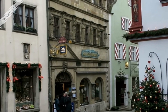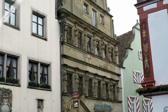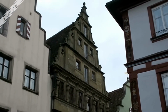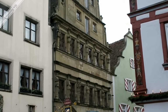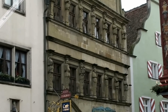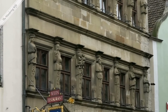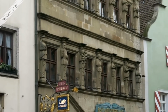So as you can see on the front of this brown ornate building, this is the Baumeister house. The Baumeister was the man who built Town Hall. It stands for Master Builder. Right. And the statues there are the 7 virtues and the 7 vices. And you can see on the bottom level, the second one from the left with the big belly is gluttony. I'm working on that one.